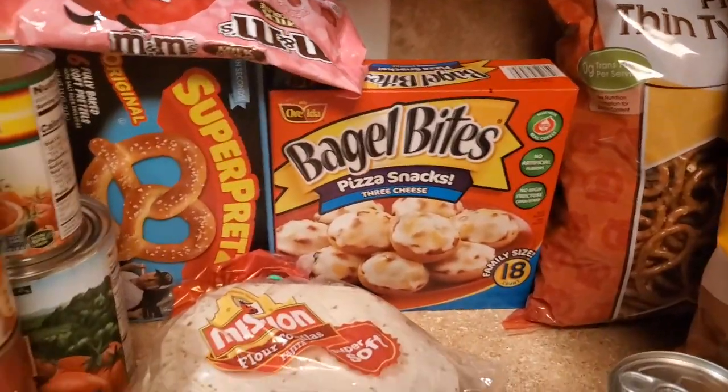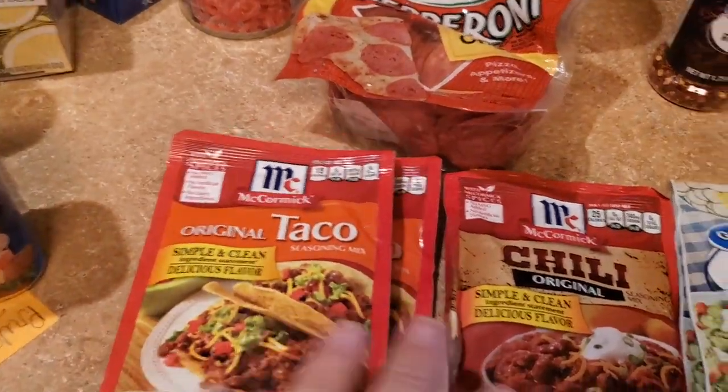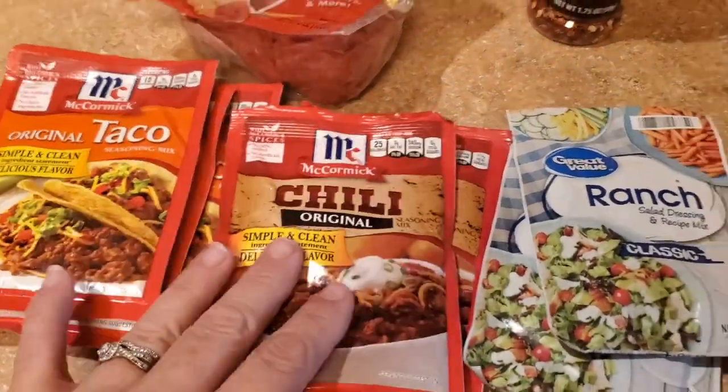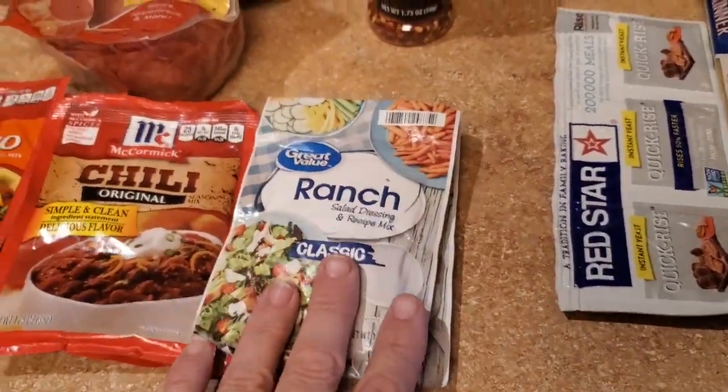Some bagel bites. I have not bought those for the kids in forever. Some pepperoni, some 3 packs of taco seasoning, 2 packs of chili seasoning. One is the original, the other is hot. 2 things of ranch seasoning. I have some on hand, but I always keep this.